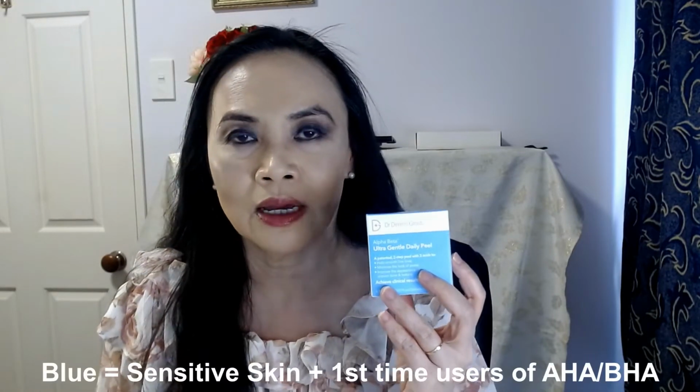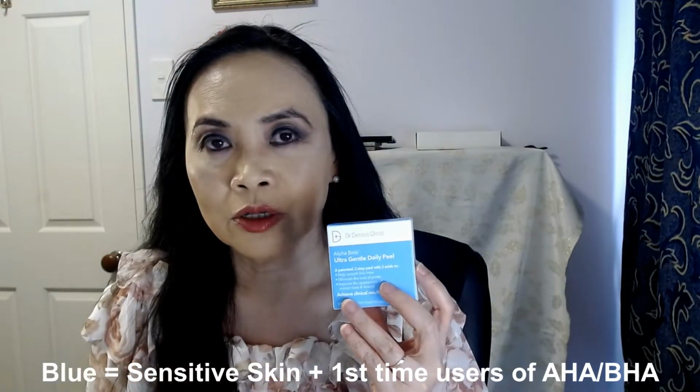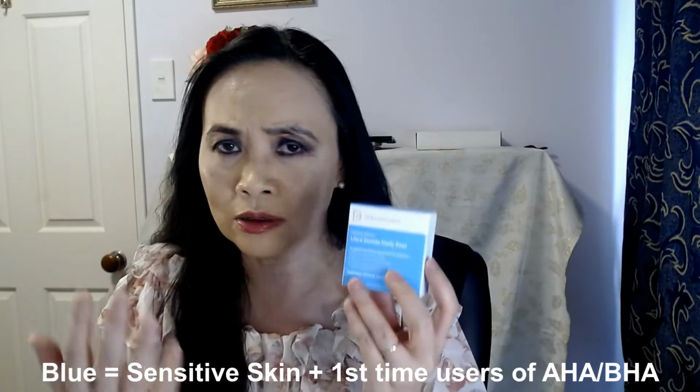This one is the strongest, the most intense. This one is right in the middle, and I would say most people can use it. And this one here is advertised for those with sensitive skin. If you have sensitive skin and this is your first time using a pill pad, these are all called chemical pills, using alpha hydroxy acid and beta hydroxy acid to exfoliate your skin, to remove that top layer of dead skin cells.